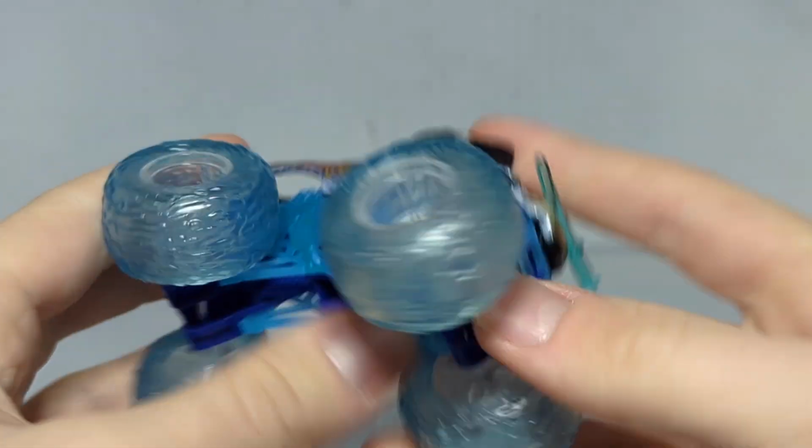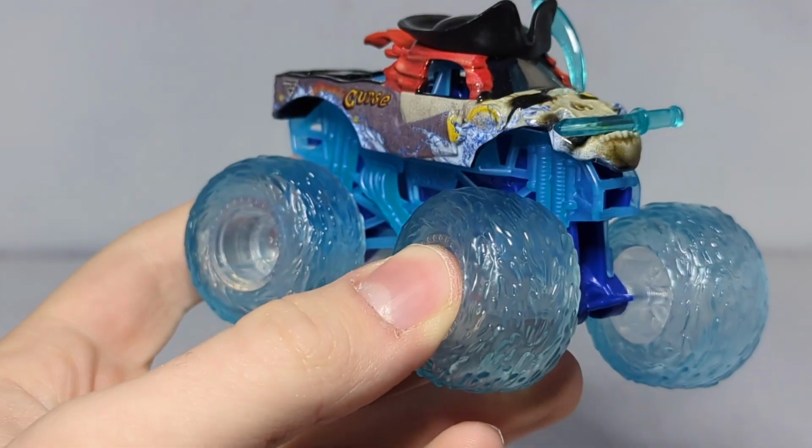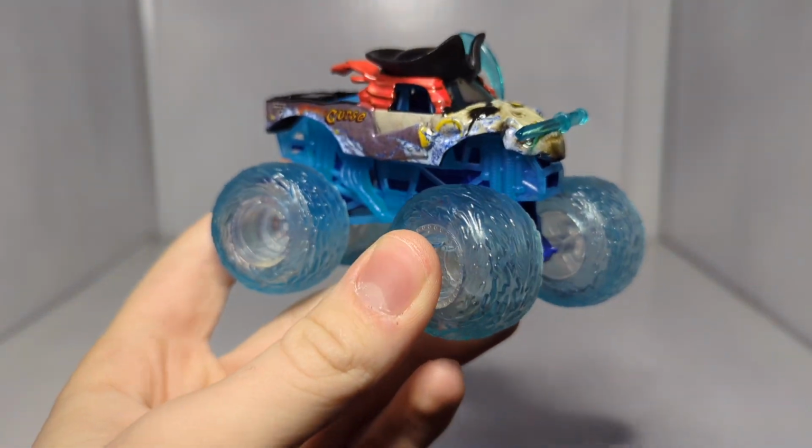So yeah, everybody, that is our 4th truck for today's video, the Elemental's Pirate Curse. Pretty cool. I wouldn't say that it's definitely one of my favorite trucks ever, but that's actually pretty neat. I will say, as a concept, very cool. And speaking of ocean-themed trucks, take a look at this next one here.